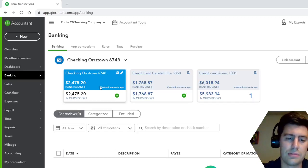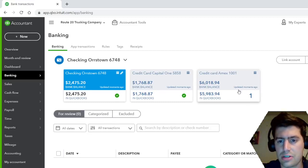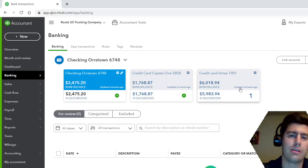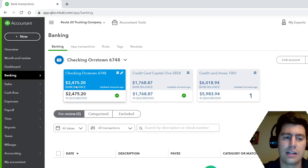You'll see here updated moments ago. Make sure that doesn't say like updated June 20th or updated July 1st. Make sure that is updated within the last 24 or 48 hours. That way you're looking at accurate information. So you can generally get a good understanding of where you are with your QuickBooks and your reconciliation just by looking at these two numbers right here.